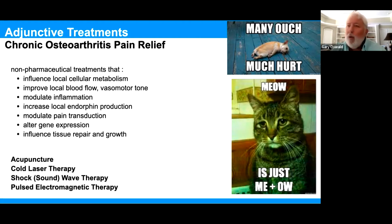They can improve local blood flow. They can modulate, again, inflammation. They produce endorphins, which again can sort of be our own pain relief response. Again, they can alter gene expression, switching on genes that are pro-repair instead of pro-damage. So a lot of things can go on. And these are things that many of you are familiar with, like acupuncture, laser therapy.